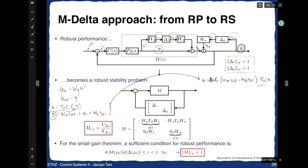So what are we going to do here? We're going to take this term here, bring it to the other side. I'll show you. You get p naught c u plus u is equal to p naught c minus p naught c omega n y delta 2 minus p naught c w1 y delta 1. So here you just take u from the right side and you get the same thing. This follows that u is equal to I plus p naught c inverse times p naught c. No. So this is minus I plus p naught c inverse p naught c wn y delta 2 plus minus, same thing here.